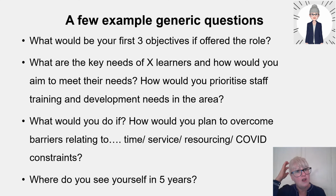What are the key needs of learners? It could be support workers, trainee nursing associates, apprenticeships, or newly registered nurses, but you need to know which learners you're working with. How would you aim to meet their needs?